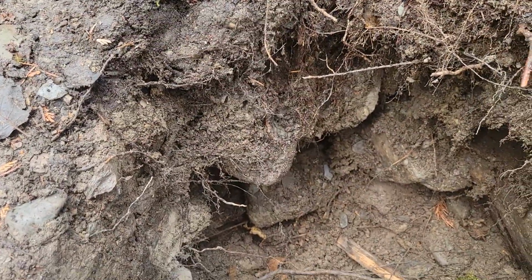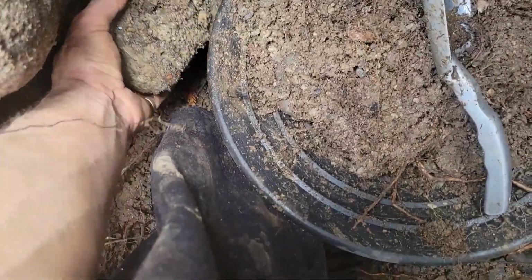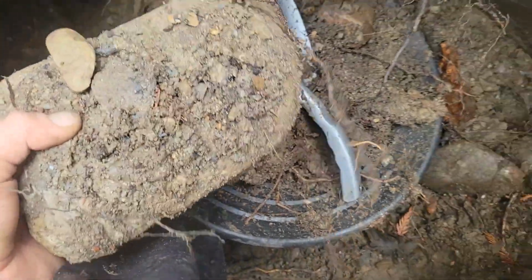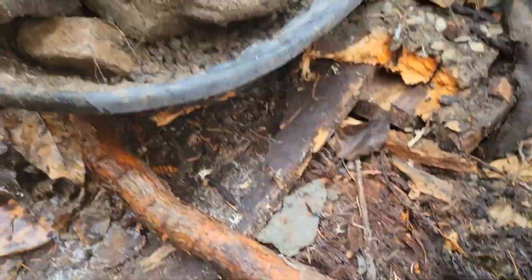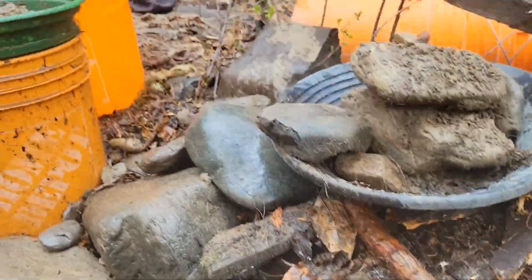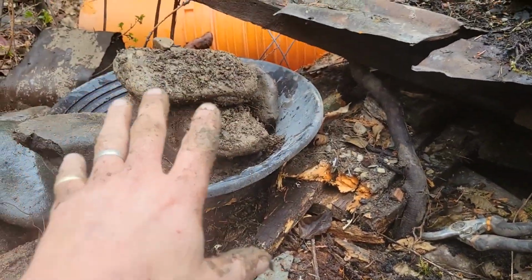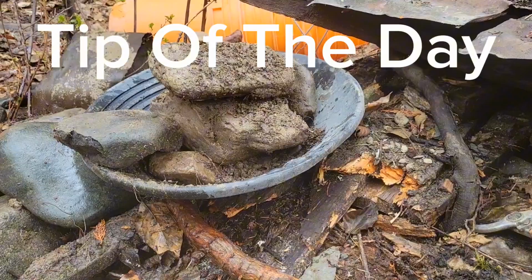Good little tip. Now you see, when I'm working in a hole like this, so that I don't have to keep rock washing every bucket, I always have multiple pans. So I just take the rocks out and preset them aside in a big pan. When I climb out of the hole here, I'll give them a good rinse after. But as long as they're cleaned, it doesn't matter when you do it. Just always clean them.